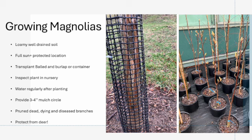Transplant balled and burlapped or from a container. The magnolia root system is kind of fleshy and coarse, and you have to be gentle with it. But a pot-bound plant should be teased out, and the root system should be flared out in all directions. And always inspect the plant if you can in the nursery. You'll thank me later. Take it out of the pot if it's a container plant and take a look. Make sure it has a nice, healthy root system. Rotted roots will be brown and yellow, maybe shriveled up. So check out for those and remove those when planting.